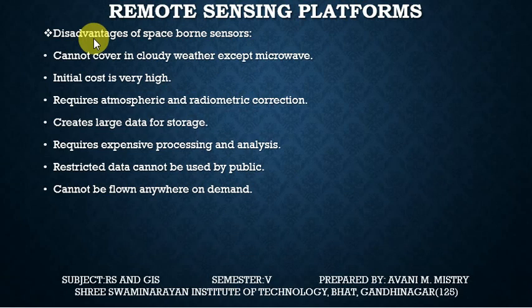Disadvantages of the spaceborne sensors: cannot cover in cloudy weather except the microwaves. Initial cost is very high. Requires atmospheric and radiometric corrections. Creates large data for storage. Requires expensive processing and analysis. Then restricted data cannot be used by the public, cannot be flown anywhere on demand.